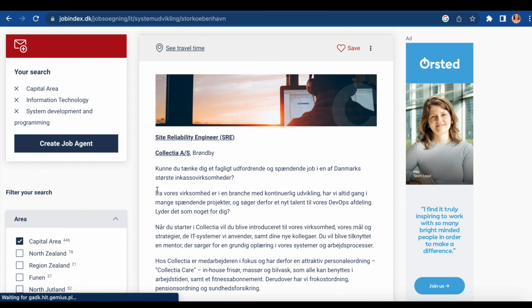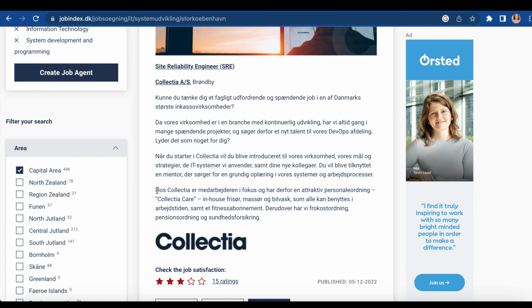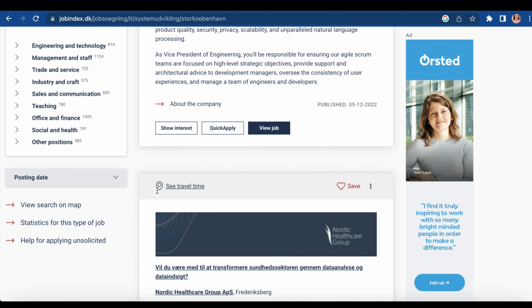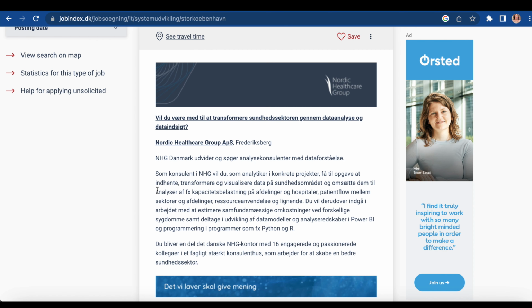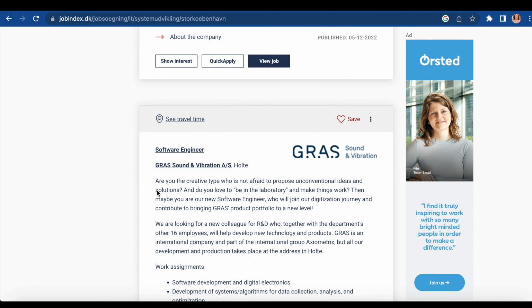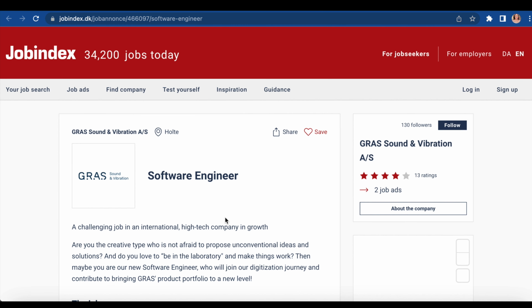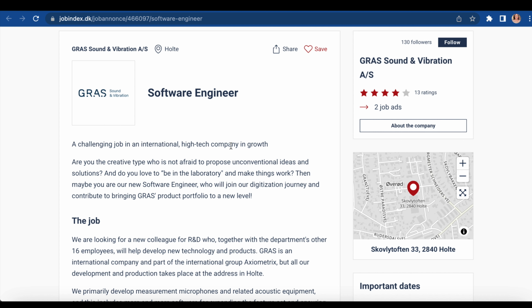Okay, so we have some jobs that have come up here, and I'm just going to click on any of them. Let's see the details of the job. So software engineer, let me click on this, view job. Okay, all right, so this is software engineer.